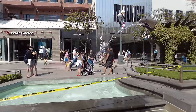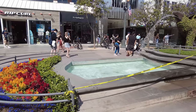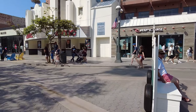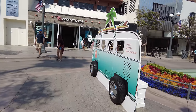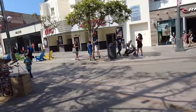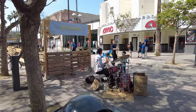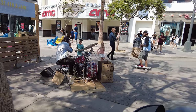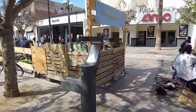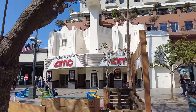Over here we've got a Stegosaurus fountain that's under renovations, I guess, with the caution tape. Oh, look at that. 3rd Street Promenade with the van. It's pretty neat. A dollar feels good, $5 feels better, $20 feels great. Here's the Broadway AMC Theater.